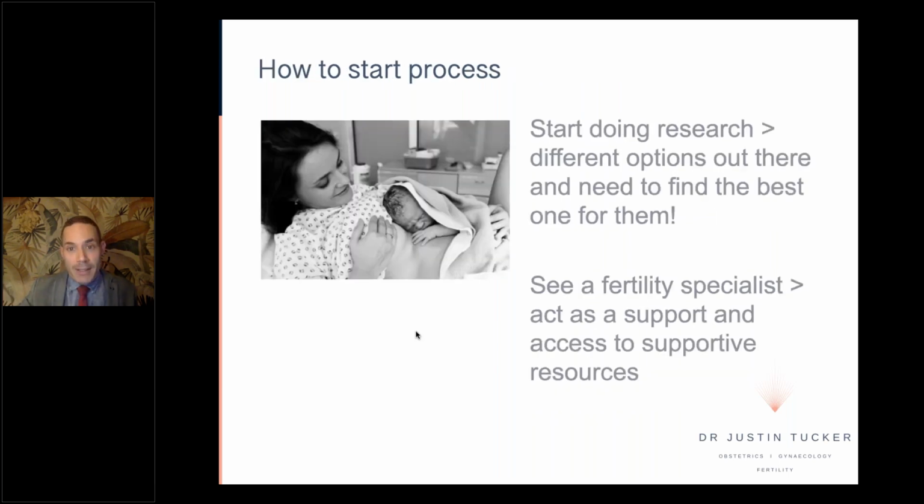So how to start the process? I think the patient should do their research. Even though different fertility companies will offer a different number of donors, and choice is important. Hey, if one fertility company offers only one donor, but that's the perfect donor for the patient, then fantastic. So knowledge is power. And again, you don't want to look back and think, oh, if only I explored a little bit more. Explore lots at the start. Gather your team and go for it.